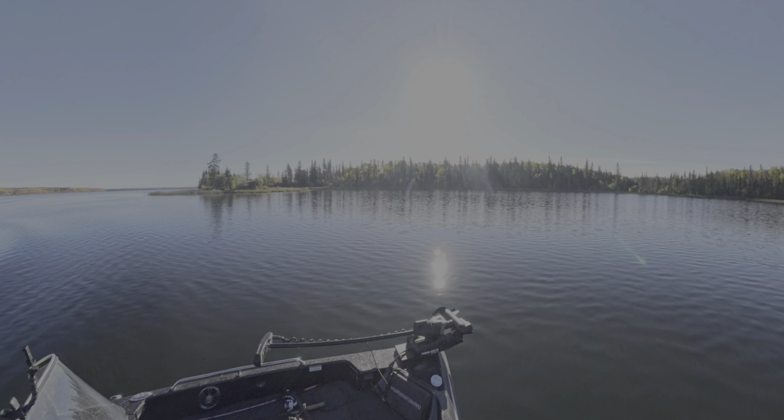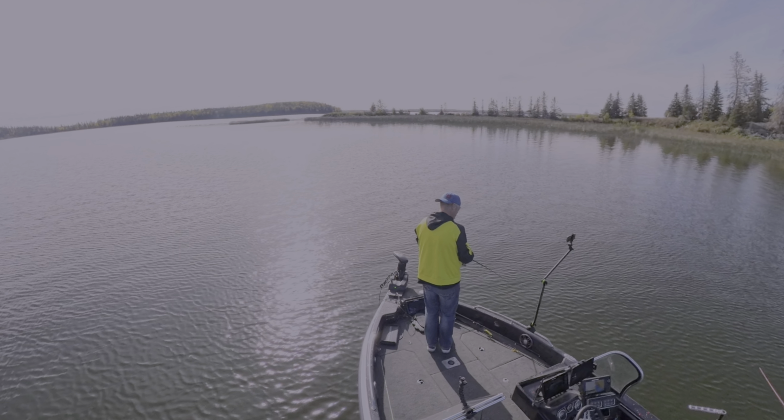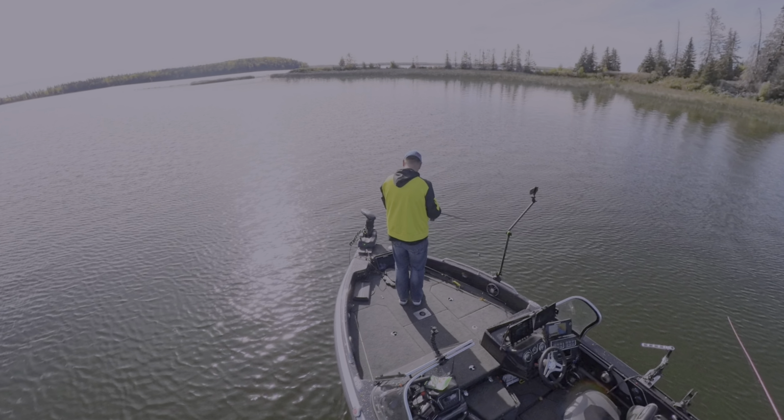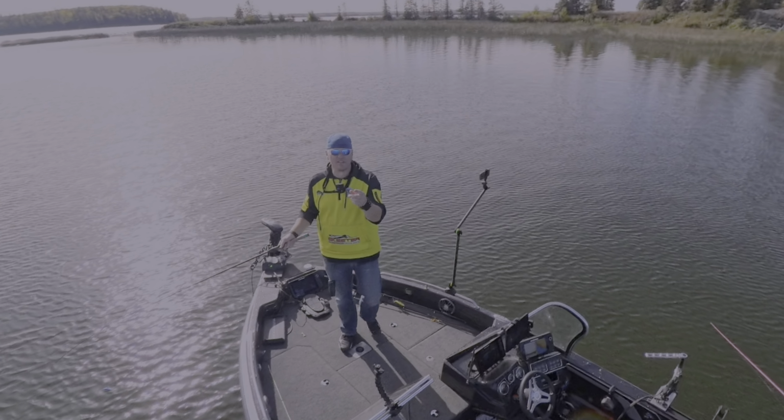And speaking of trolling motors, I want to address a concern that was brought to us a while ago by a guy that we met on the water who hated his trolling motor. This goes out to the guy that told me he was unhappy with his Minn Kota that he bought. You got a bracket on your bow.